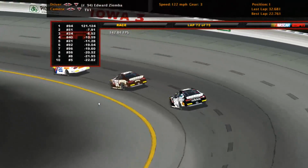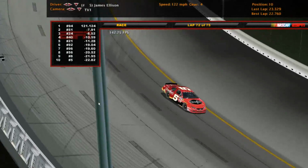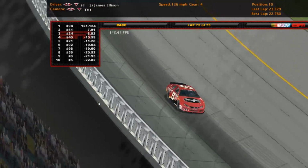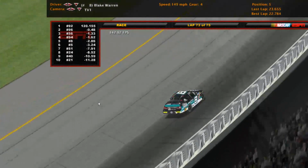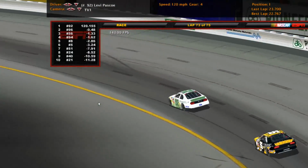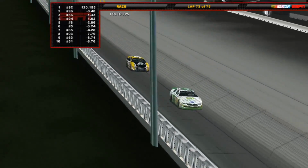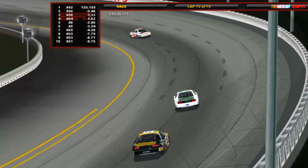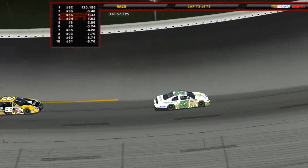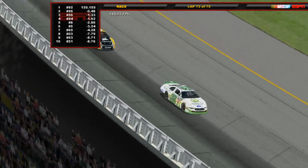Samuel England is third as of right now, I believe. Edward Ziemba P4, Blake Warren P5, I believe. James Ellison all the way back in P6, but he's got those 2 tires. I don't think anyone took 4 tires that time around. But Levi Pasco leading with just 3 laps to go, coming to 2 laps to go. His tires must be worn out. They must have taken not even a half a can of fuel to get out in front of Cal Farrell.